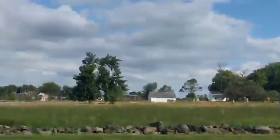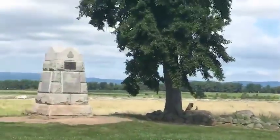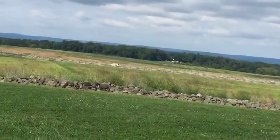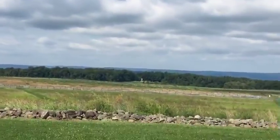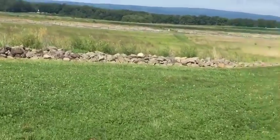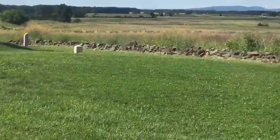In any case, the South is really industrially outclassed by the Union. The Union just has every superiority, and it plays out in every battle they fight. The Union has better artillery and more things like that. But nonetheless, at about 3 o'clock on July 3rd, 1863, the Union is lined up behind this low stone wall, and it was not really any taller than this at the time.